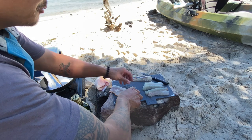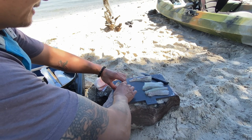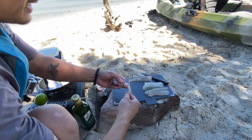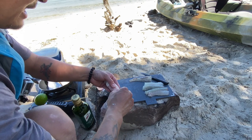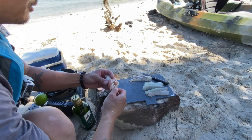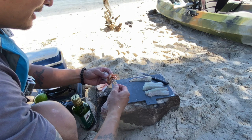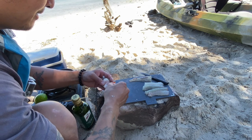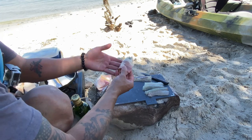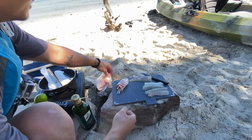Gotta say it was well worth the paddle to score this particular spot. Because I've got to say, it's quite a find. It has a nice outdoor kitchen set up all ready for me. As you can see, the stones are all nicely piled up. Can't really ask for more than that. So get that skewer in there, just to hold it together, that's one.